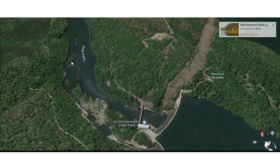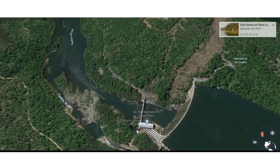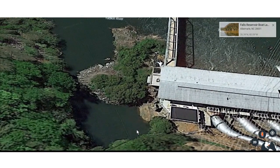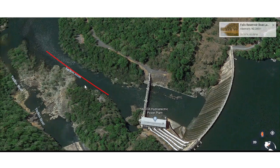Among the attractions of Falls Reservoir is the tunnels. As you approach the dam and see the whitewater flowing below, you will need to stay to the right edge of the whitewater along the bank. It is a good idea to bring some rope along so that you can walk the rocks while pulling your boat in the current. An experienced, strong paddler may be able to make it along the edge without getting out.